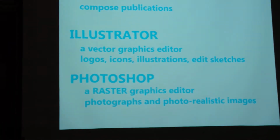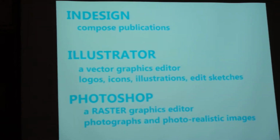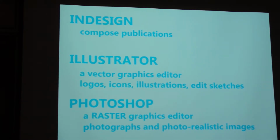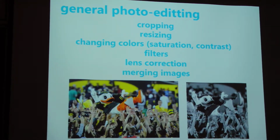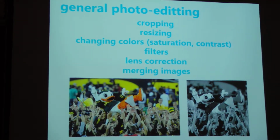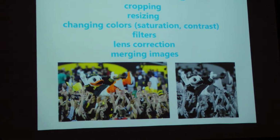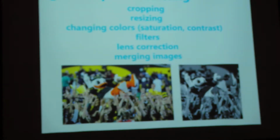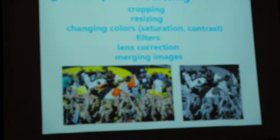Now I'll dive into Photoshop. It's a raster graphics editor, so you're dealing with photorealistic images and working with pixels and editing those, versus something like Illustrator. Photoshop is used by a variety of people, a lot of photographers, and any sort of graphics-related art is going to use it, so I decided to throw in just the basics. A lot of you probably know this. You can crop, resize, change colors, all of those commonly expected things when you're editing photos.